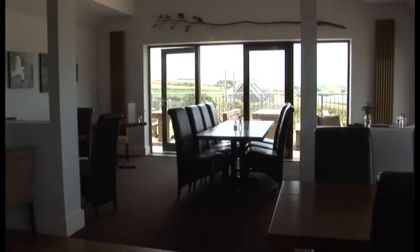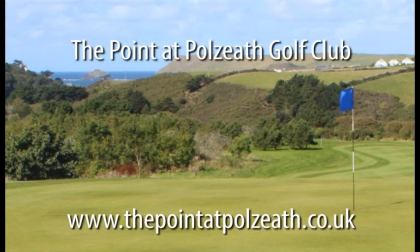The Point at Polzeath has excellent conference and wedding packages, and the spectacular location makes it a fantastic venue for special occasions. For more information about the Point at Polzeath Golf Club, please visit their website www.thepointatpolzeath.co.uk.